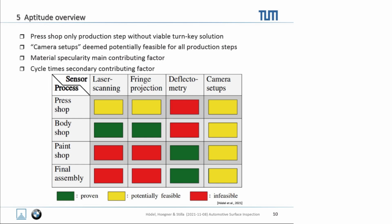So, having looked at these four technologies, we now look at an aptitude overview of each of them regarding the four main steps of automotive production. Now, to touch on these briefly, we start off in the press shop, where the components are stamped. We move on to the body shop, where the stamped components are welded or epoxied or otherwise joined together. Then, the body, or body in white as it's often called, progresses to the paint shop, and this is where the material goes from being diffuse to being specular.